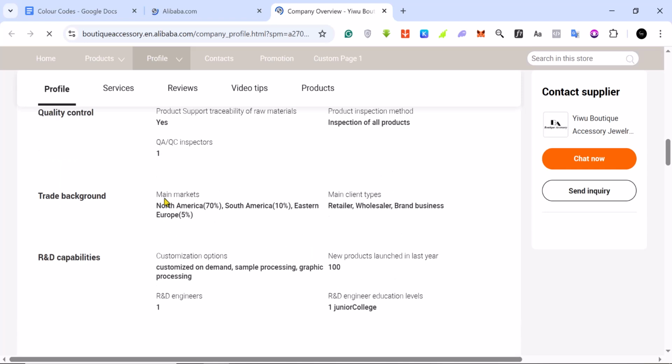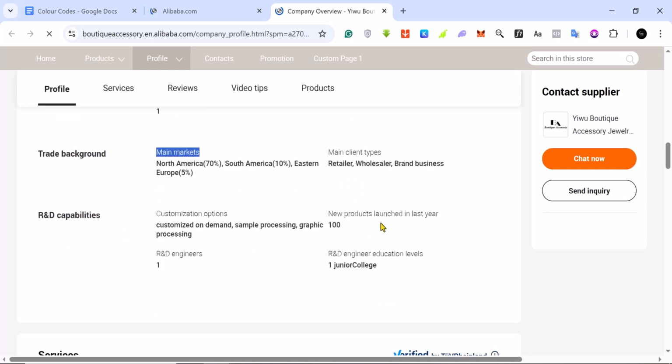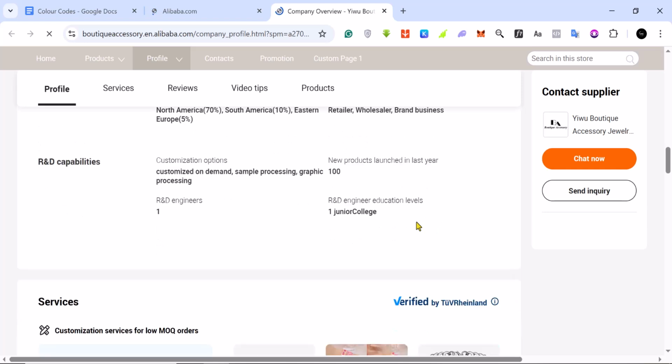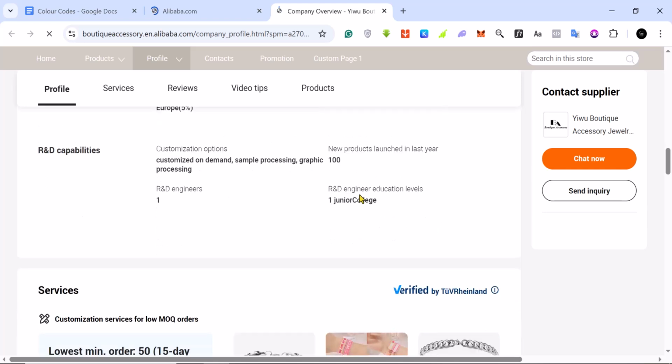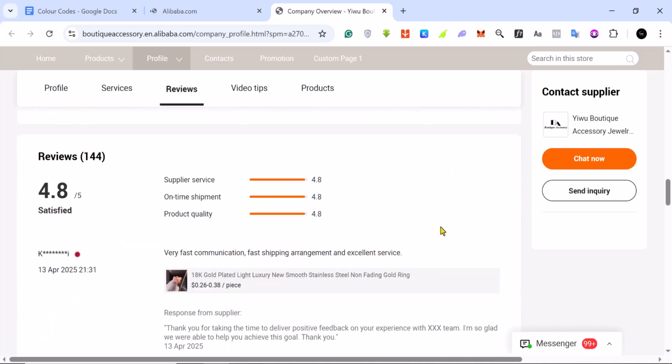So you can even see their main market where this product will sell better or where they are getting the best or the highest customers from. So you can see that North America is 70%, South America is 10%, Eastern Europe is 5%. All right. So you can see all their newly launched products. In the last year, they launched 100 products and everything. So you can see what they basically sell.